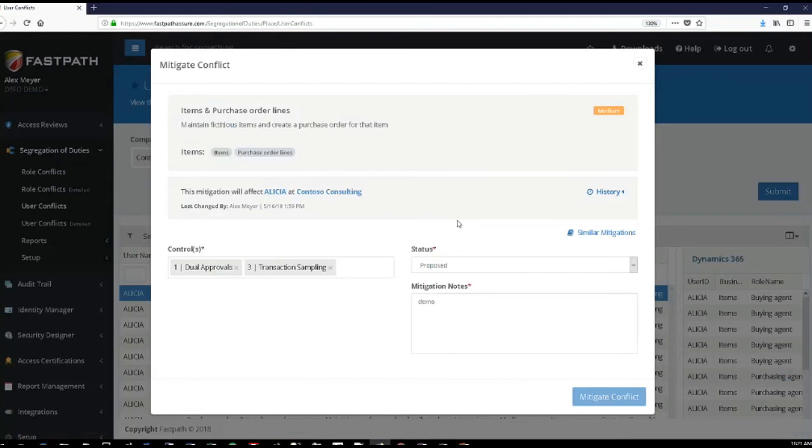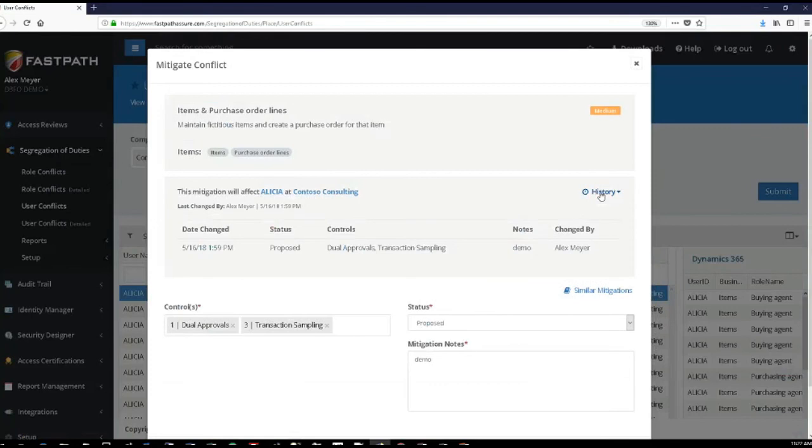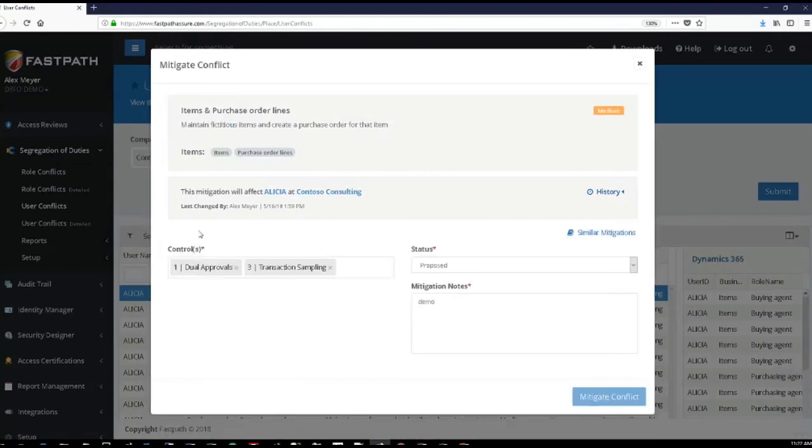If we open up this mitigate conflict window, we can provide a mitigating control for this particular user conflict as we see it. At the top here, you can see information about the conflict itself. In the middle, you're able to see any history about the conflict. If I were to open this up, you'd be able to see any history of that. Then at the bottom, you're able to provide information about the controls you're going to apply to this particular user conflict.